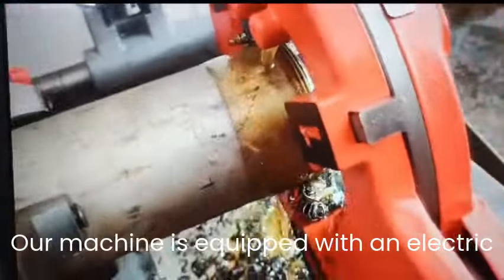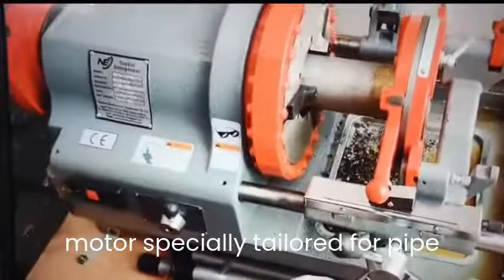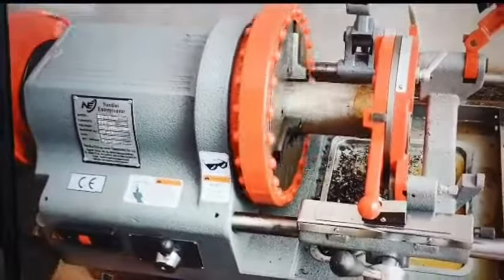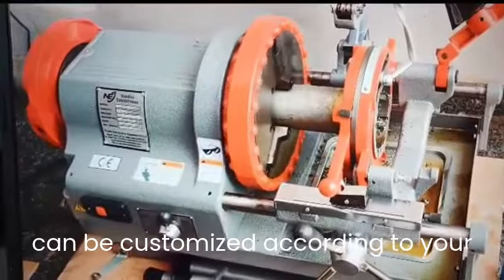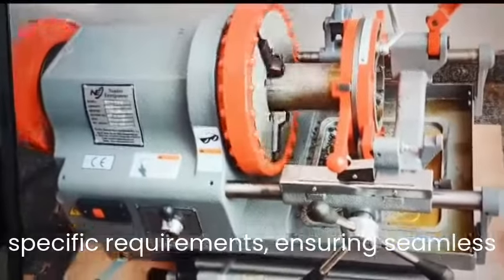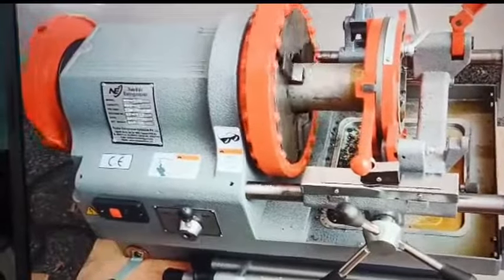Our machine is equipped with an electric motor specially tailored for pipe threading applications. What sets it apart is that the motor voltage and plug can be customized according to your specific requirements, ensuring seamless integration into your existing setup.